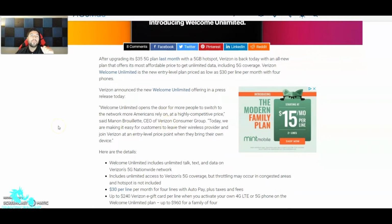It says after upgrading its $35 5G plan last month with a 5 GB hotspot, Verizon is back today with an all new plan that offers its most affordable price to get unlimited data, including 5G coverage. Some carriers are actually starting to charge for 5G coverage, but now with almost everybody offering it free, a lot of big carriers like Verizon are starting to offer it. It says Verizon Welcome Unlimited is the new entry-level plan priced as low as $30 per line per month with 4 phones.